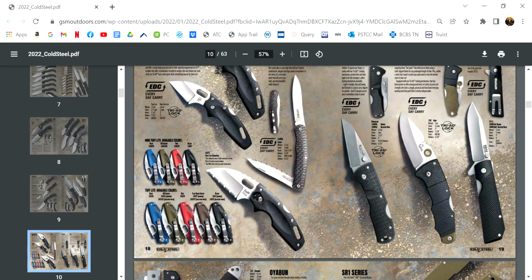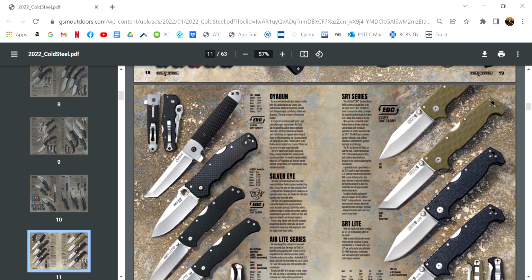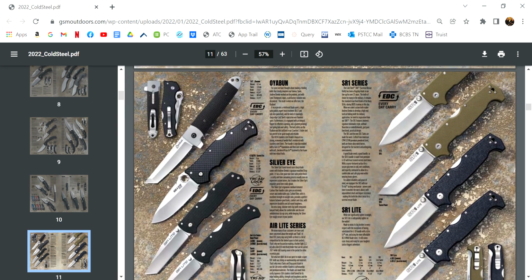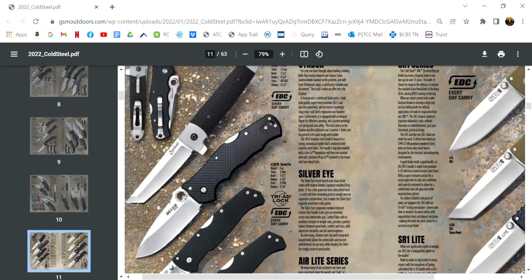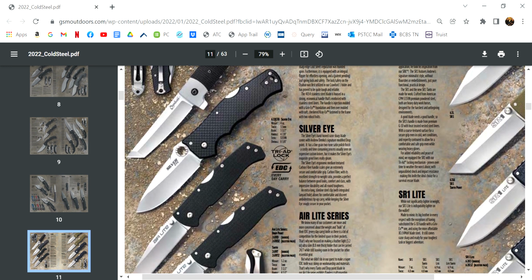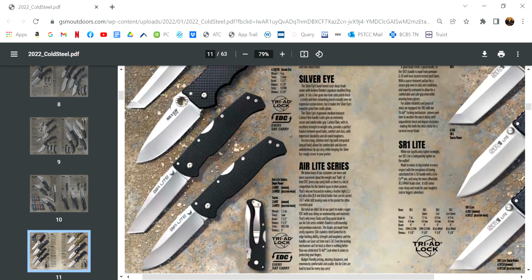So we've looked at these blades. I don't know how to pronounce this one. The Oyabun. I like the design of that knife, and I like the full-on version, not just the 4034 one, obviously. But it's a strange design to me because the liner is super thin, but then the blade stock's super thick. It just doesn't make much sense to me. I like this Silver Eye actually quite a bit. I think it's a pretty knife. Hasn't gained that much traction as far as I know.